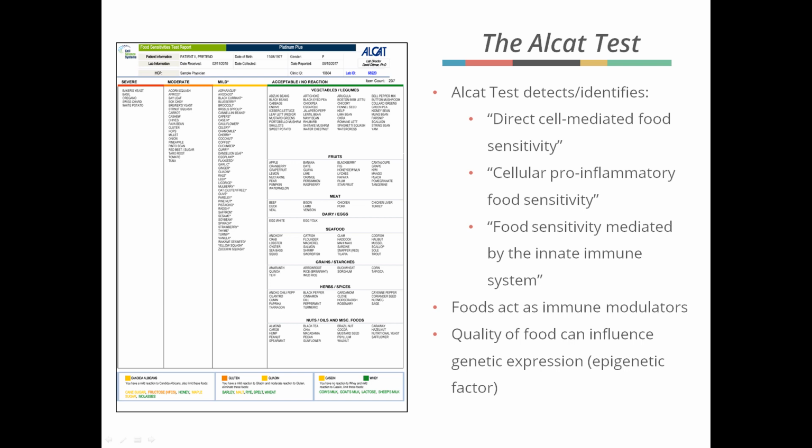We have seen that food can act as immune modulators with positive or negative health impact. In this sense, food functions as an epigenetic factor influencing gene expression without changing DNA sequence. This impact is one of the strongest factors that will determine whether disease will manifest or not. Thus, the intake and quality of food is one of the most potent lifestyle factors that affect us and our health. Knowing that foods can trigger chronic activation of the innate immune system helps clarify the connection between diet, chronic inflammation, and chronic disease.